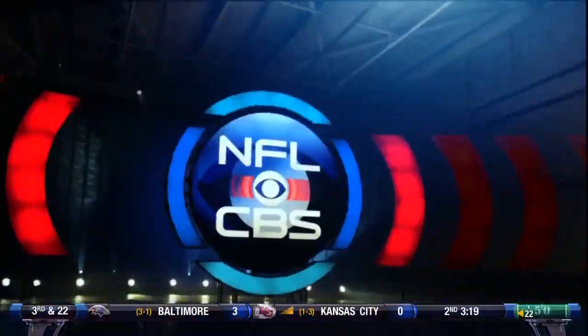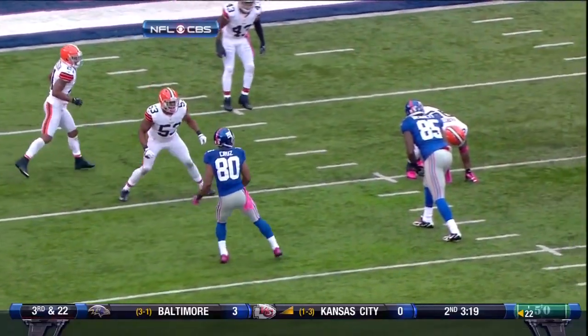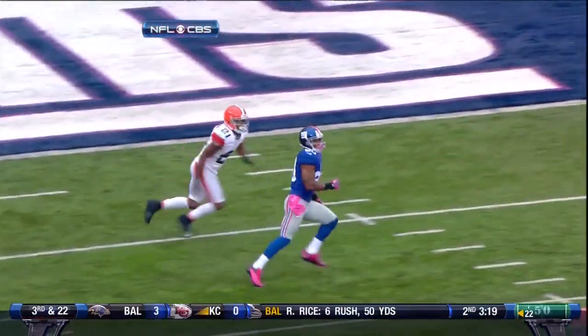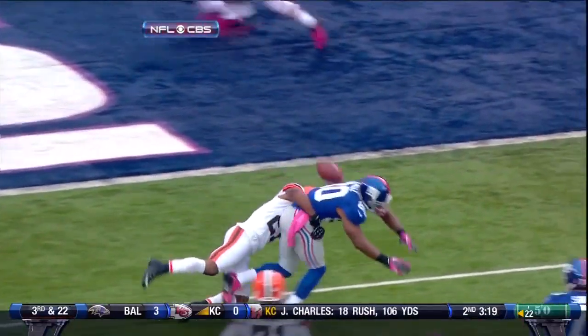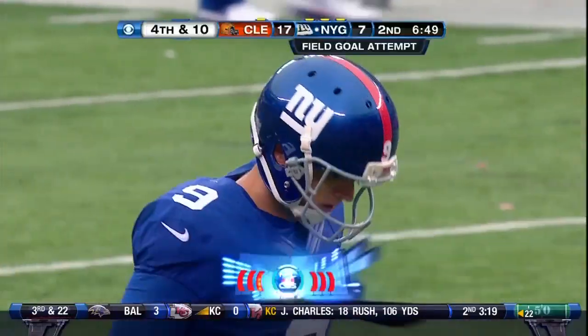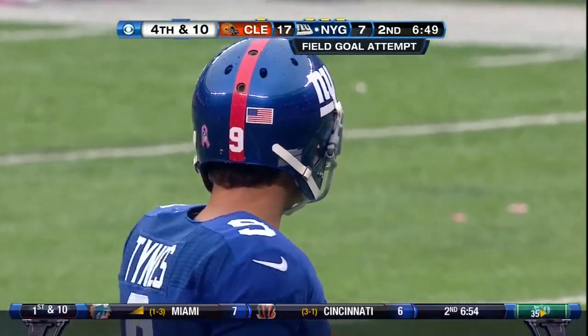I'll say this about the Cleveland secondary. They are contesting these passes. A lot of their coverage has been pretty good. And Patterson this time, he can't play the football, so he plays the body. And he comes right through Victor Cruz and knocks that thing away.